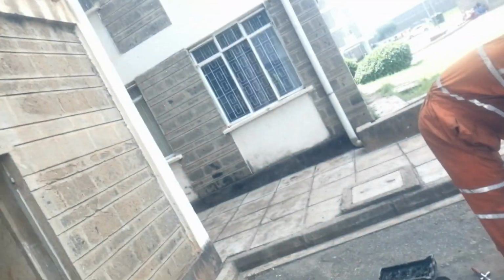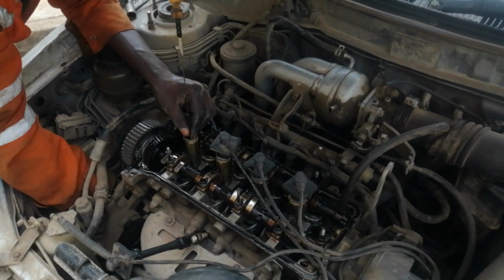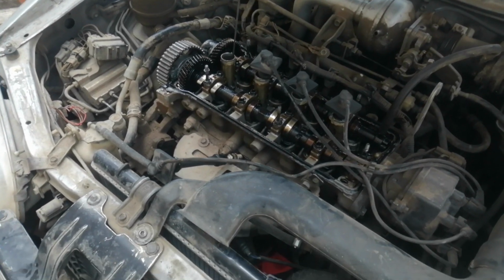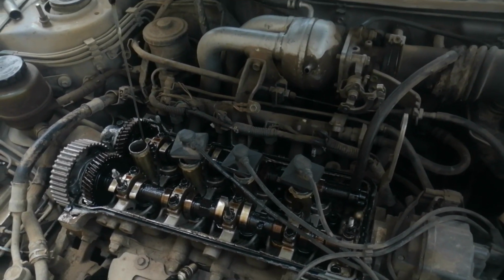It's been long. So today I'm gonna show you how my car has broken down, and the mechanic is trying to see the mechanical problem that it has. Yeah, it is a timing belt that has gone off the gears, so he's trying to fix it. So guys, let me show you how they are fixing the mechanical problem on the car. So here we are, the mechanic. So this trying to set up.